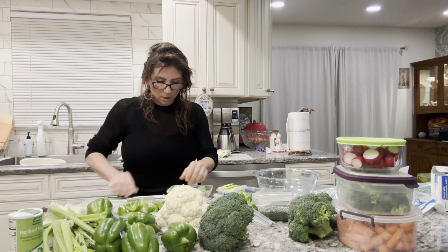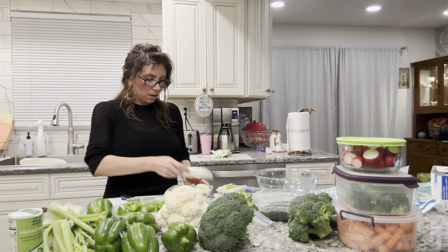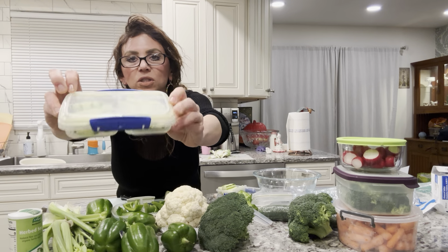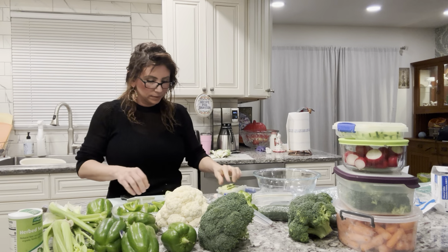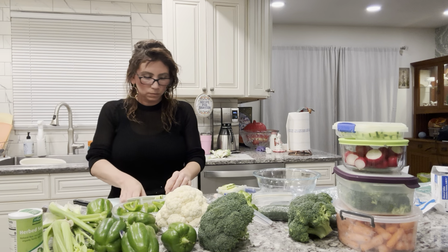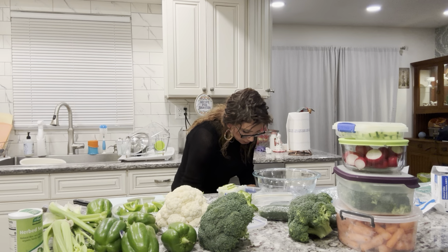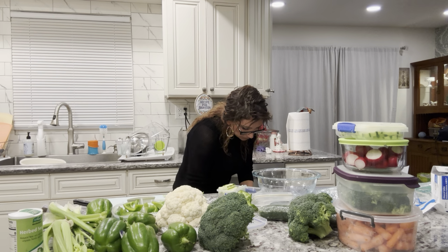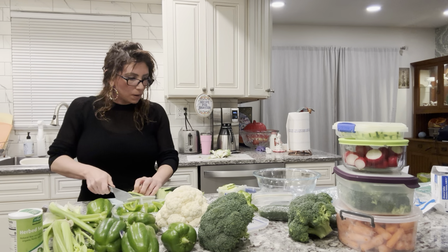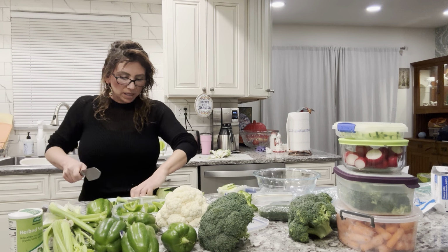Okay, lost one there. All right, so we have cucumbers in a circle, and then I'm gonna do the other cucumbers long ways, just to show you there's different ways of doing this to make things more fun.